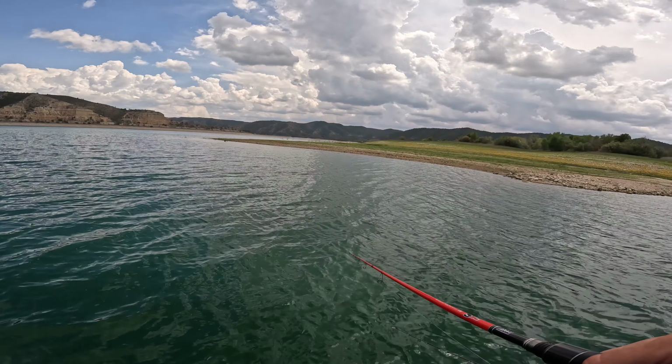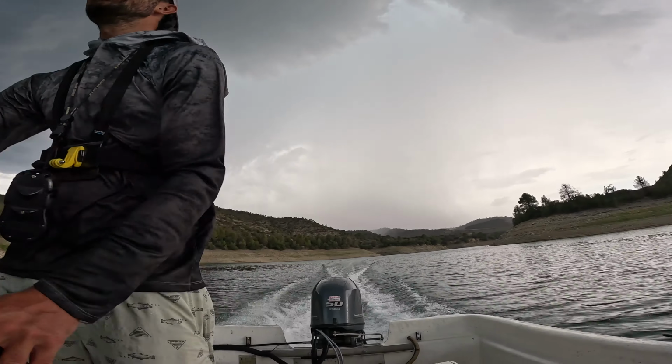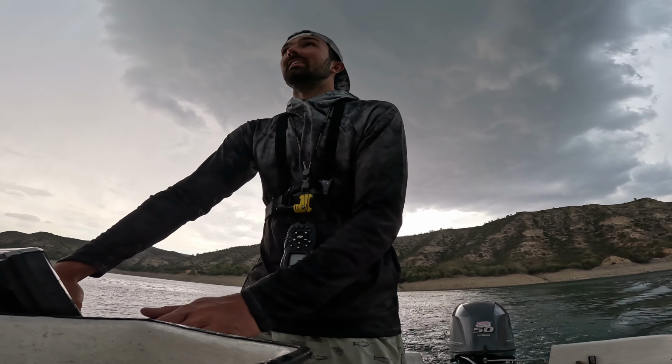When you are so focused on fishing, it can easily happen that you miss the fact that a huge thunderstorm is brewing behind you. We will take a quick shelter from the rain for now.